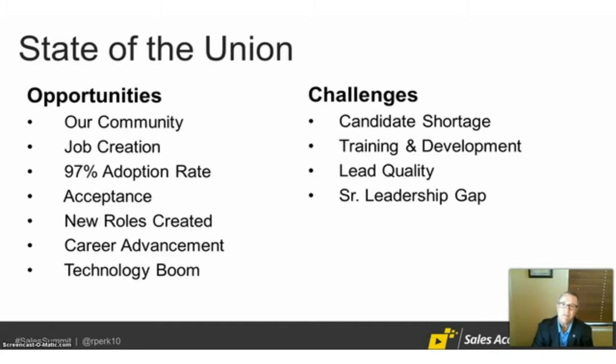Because we're growing so fast and we don't have enough trained people, both at the front line and the leadership level, there's a candidate shortage. Training and development is the number 1 or 2 challenge out there as stated by leaders and reps. We're growing so fast, we haven't been able to train and develop fast enough is the issue.